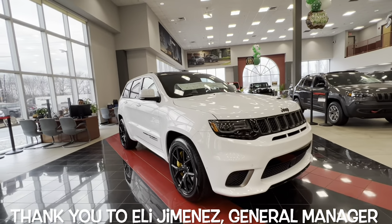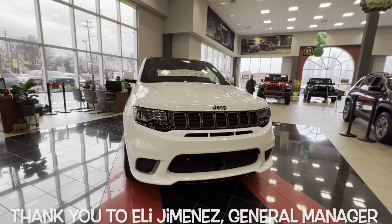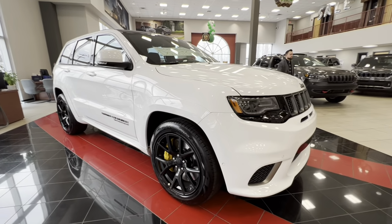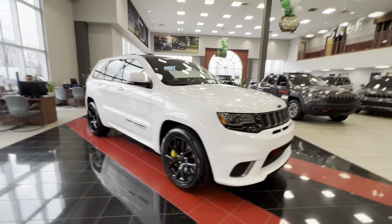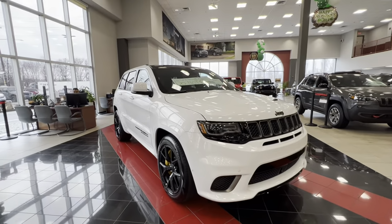I got the keys. They unlocked it. They allowed me to start it. It's awesome. It's all good. So one last time, say goodbye for now. Unless you come here, the last Jeep Grand Cherokee Trackhawk to ever grace the face of the planet in the showroom floor, brand spanking new.